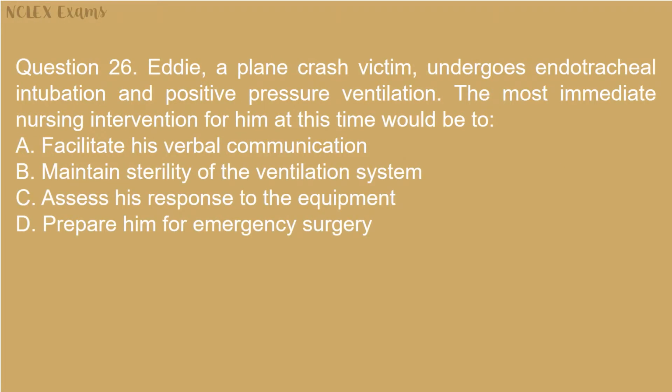Question 26. Eddie, a plane crash victim, undergoes endotracheal intubation and positive pressure ventilation. The most immediate nursing intervention for him at this time would be to: A. Facilitate his verbal communication. B. Maintain sterility of the ventilation system. C. Assess his response to the equipment. D. Prepare him for emergency surgery.